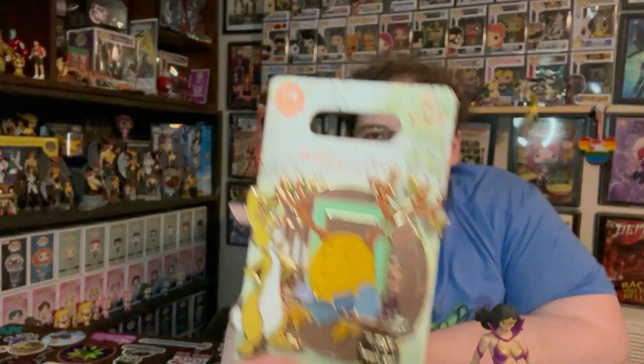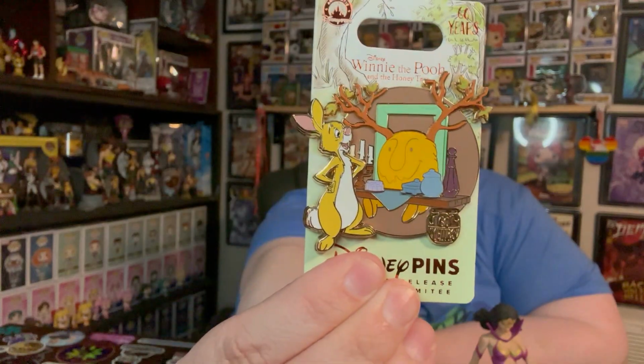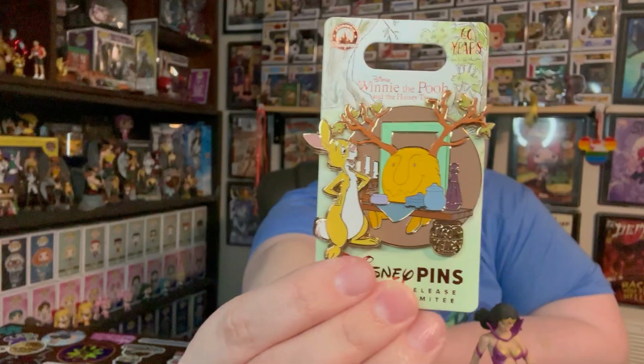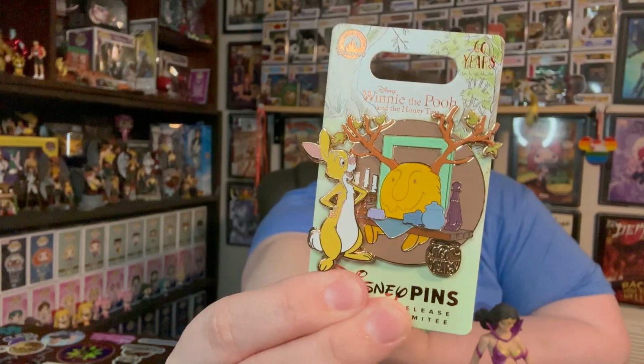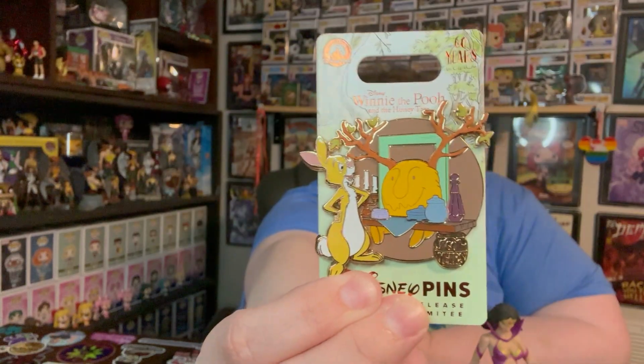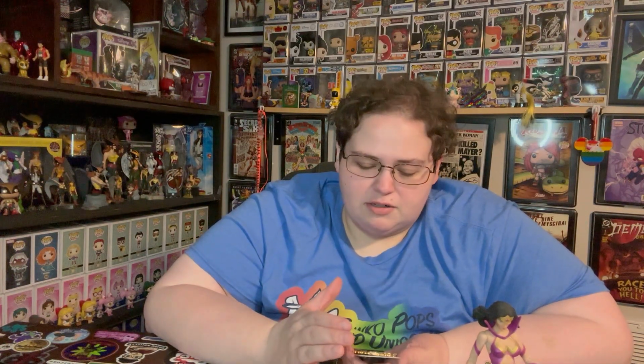as you can see, it is Winnie the Pooh stuck in Rabbit's house when Rabbit dresses his butt up to look like a deer. That's been just stuck on the wall, and he's got a little bookshelf balanced on Pooh's feet, and it's just funny. And this has always been one of my favorite scenes in Winnie the Pooh. I love Rabbit, he's my favorite character.